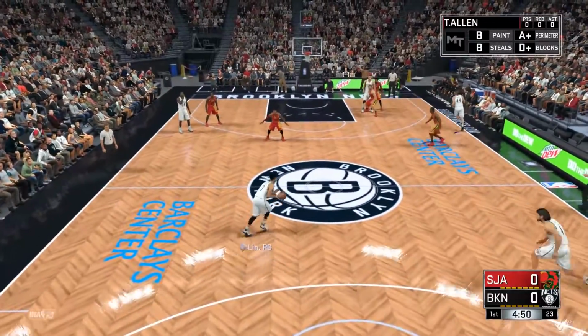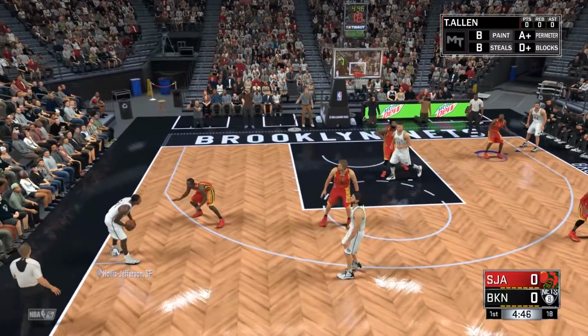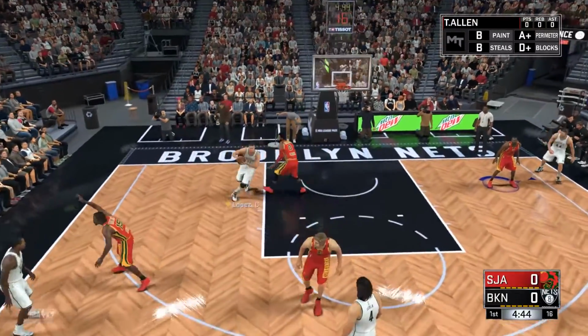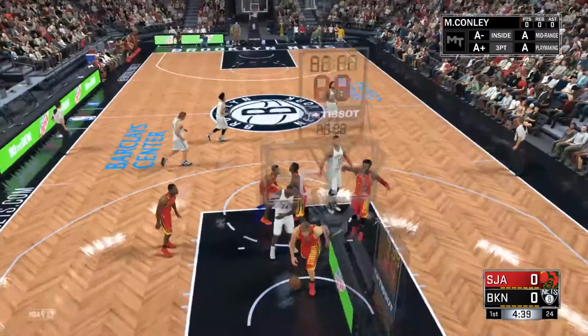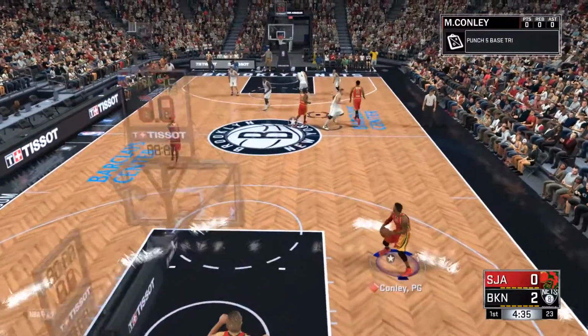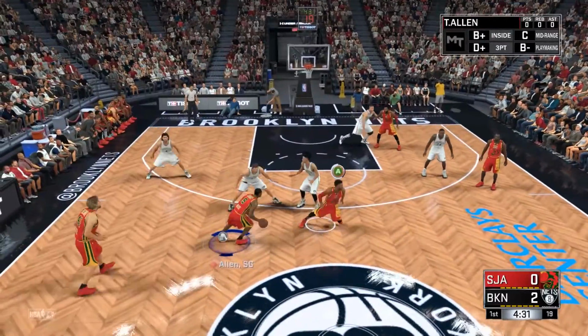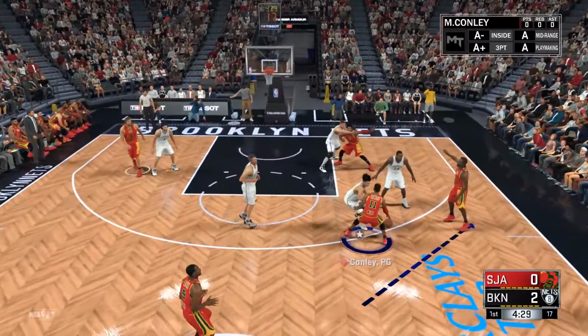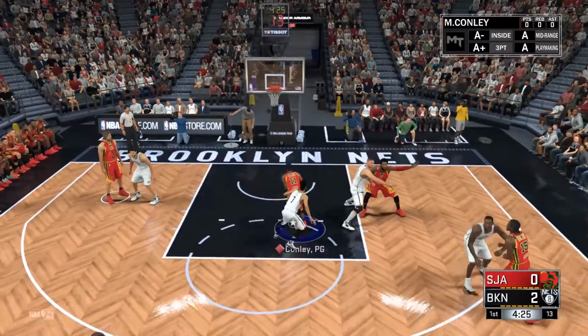So it's Brooklyn now. Lynn kicks to Scola. Lopez inside, defended by Drummond. The shot's good from Lopez. Conley with it. The feed to Allen. Back to Conley. Here's Sprewell.